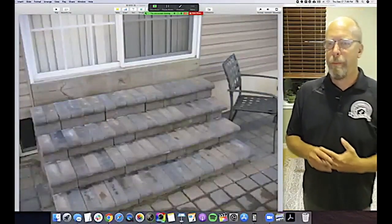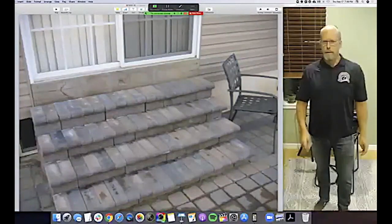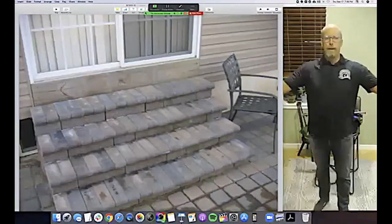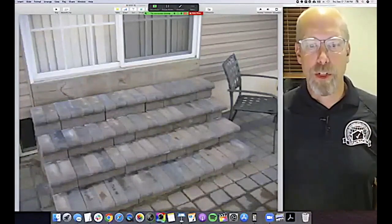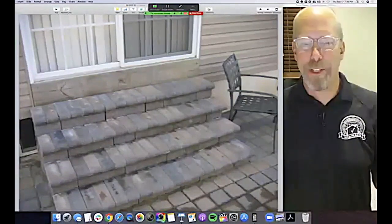Oh, slider door on the back of the house. How many risers do you see? 1, 2, 3, 4. Essentially 5 risers. Is there a handrail? No. That's a defect. I would call it out if there were 2 steps, 2 risers, and no handrail. But that's my privilege as a home inspector.